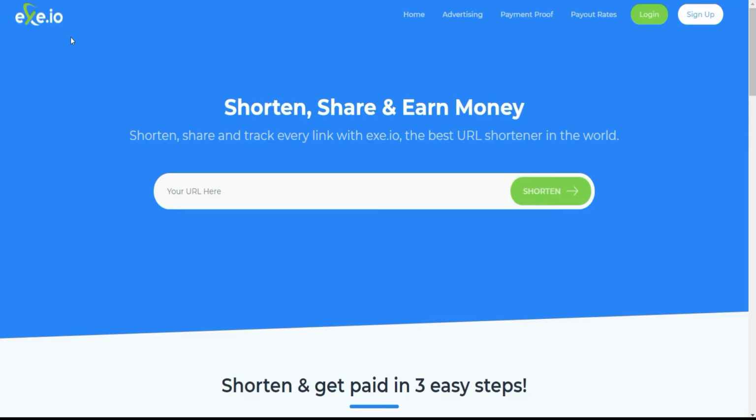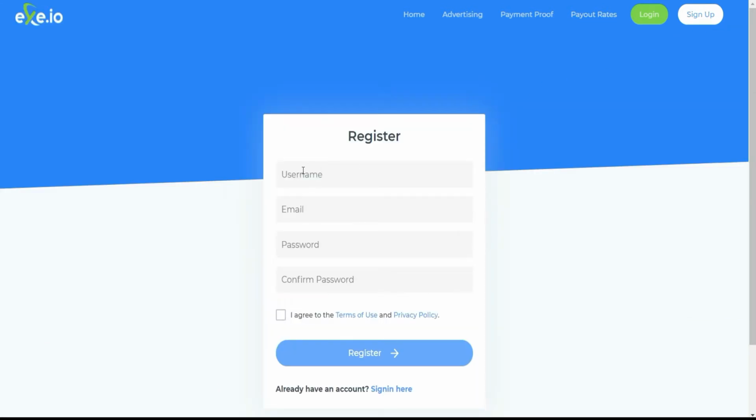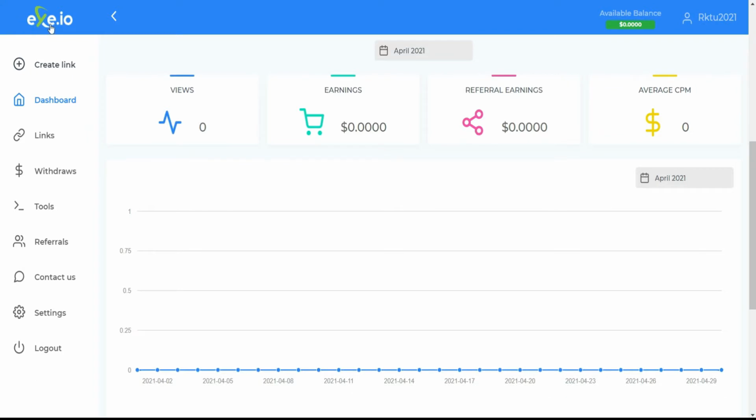Now, I want you to head over to exe.io. Click on the sign up button right here. You can create an account by creating a unique username. The next step is to enter your valid email address in this box. Create a password and then retype it for verification, and agree to the terms of use and privacy policy, which you can read by clicking on it. After that, click register, and you have created an account in exe.io.